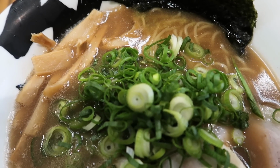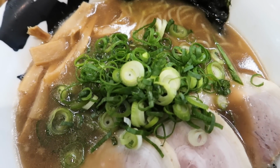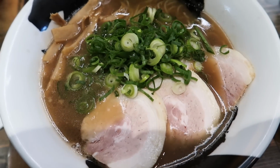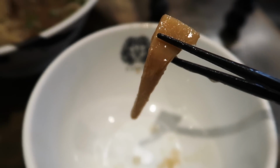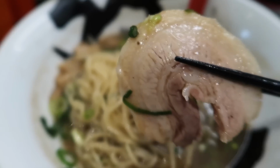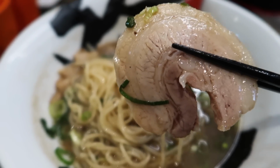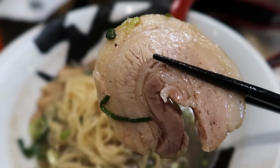Lastly, but definitely not least, let's have a look at the condiments. It's a very simple ramen. The one that we chose is pretty much just sliced pork with some bamboo shoots and a slice of nori. Here is that piece of beautiful fatty pork. I mean, just look at that piece of pork. There's a layer of fat on the outside, but then there are these patterns of fat in between as well.